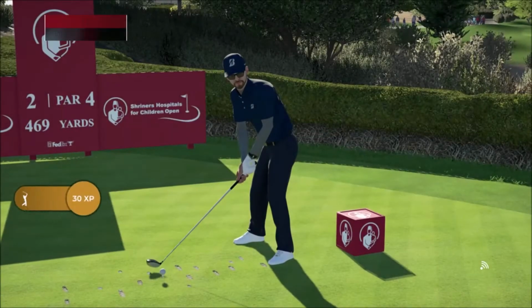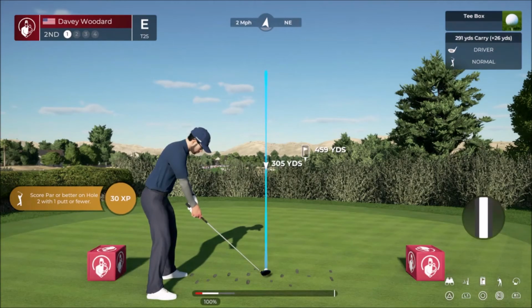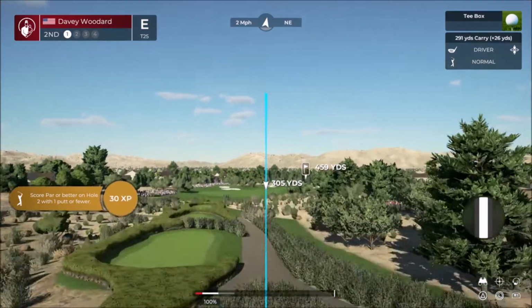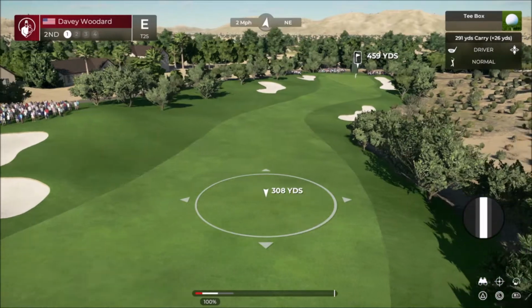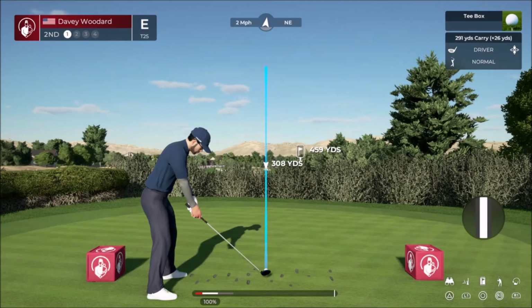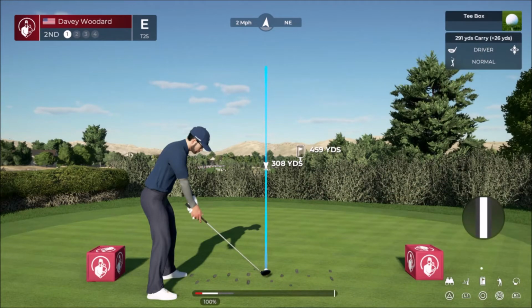The second at TPC Summerlin is a par 4 measuring 469 yards from the back tee. It plays slightly downhill, so a strong drive here will set up even just a short iron approach. However, there's a huge waste area to the right, so accuracy off the tee is required. The smart option here is to lay back with the 3 metal and give yourself a full shot in, and also take one club less into this green as it will release down the slope.